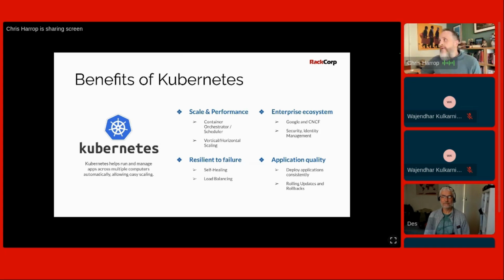We talked a little bit before about the enterprise ecosystem with Google and CNCF, and then lastly around application quality. Kubernetes ensures that you have that consistency of deployment across your different environments, dev, UAT, production, and that allows you to perform rolling updates to your applications, ensuring that you have zero downtime during deployments.